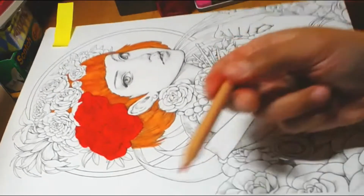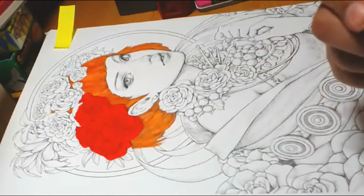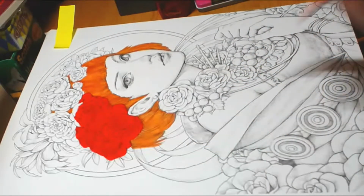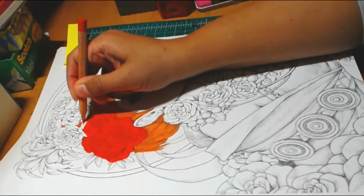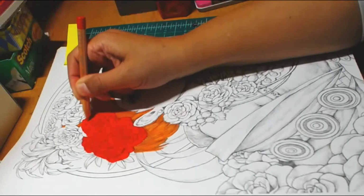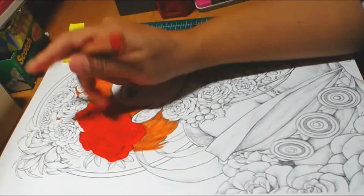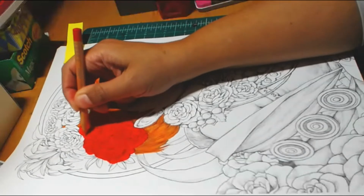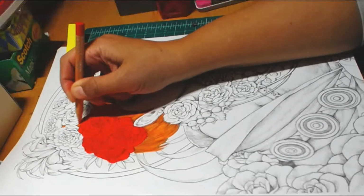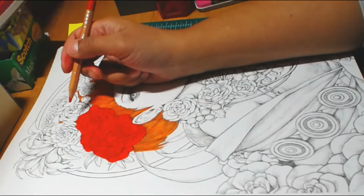The honest to God thing that I do not like about the Luminance is, I like most of the stuff about them, but one thing I don't like is that they're really hard to sharpen. It's hard to find a sharpener that doesn't break, because most sharpeners break on them. And then we'll do the leaves. That's good.